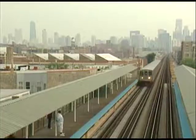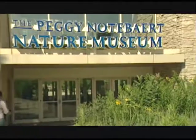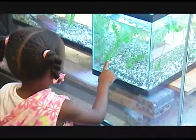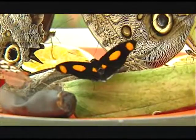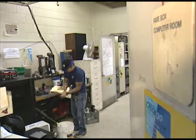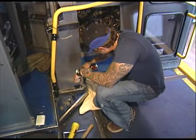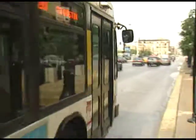This month on Connections. Our travels around Chicagoland begin in Lincoln Park, at a museum that brings visitors closer to nature. Then, as we head west on the number 77 bus, we'll tell you about one award-winning employee whose work maintaining fare boxes ensures smooth travel for CTA customers.